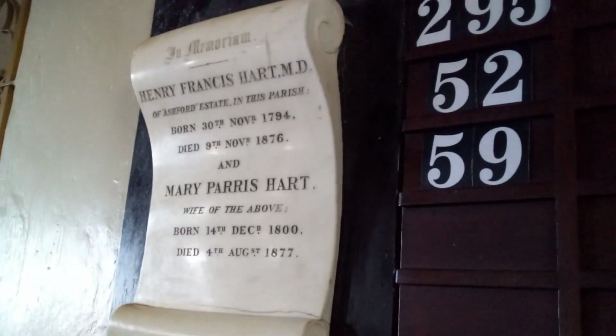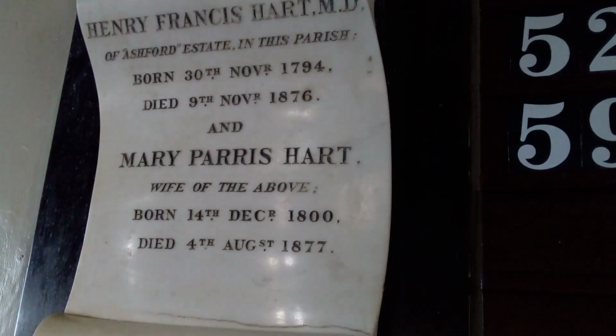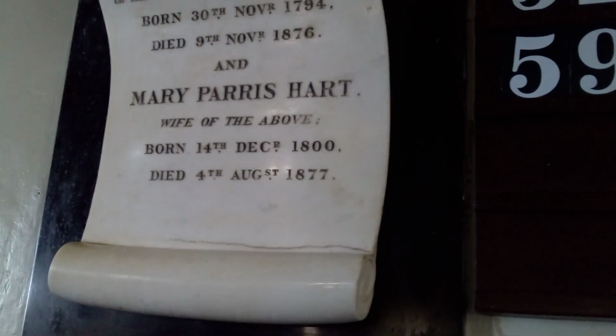In memoriam of Henry Francis Hart of Ashford Estate in St. John, who was born the 30th of November 1794 and died the 9th of November 1876, and Mary Parish Hart, who was the wife of the above, born the 14th of December 1800 and died the 4th of August 1877.